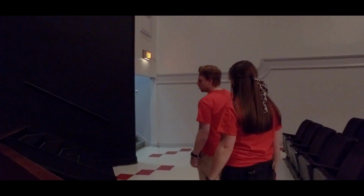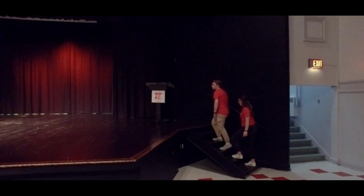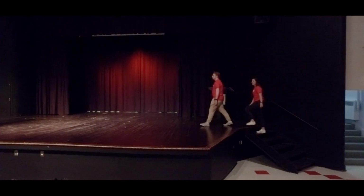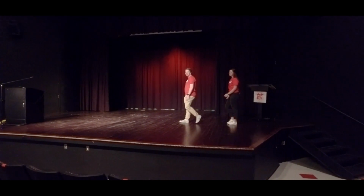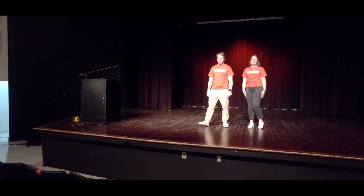So this is the auditorium, where we do musical productions every year, a game show, and school-wide activities. So this is the stage where all the magic happens. So lots of fun happens in here. We have great actors, great singers, all kinds of different things.